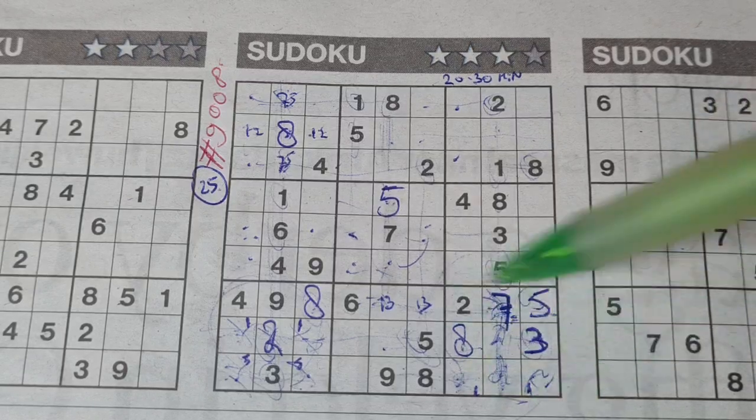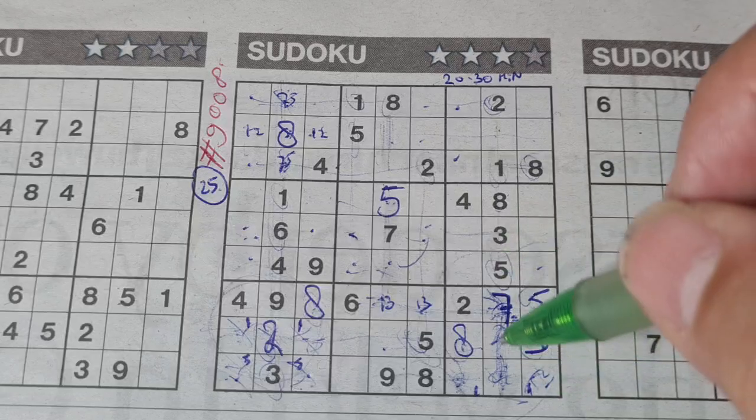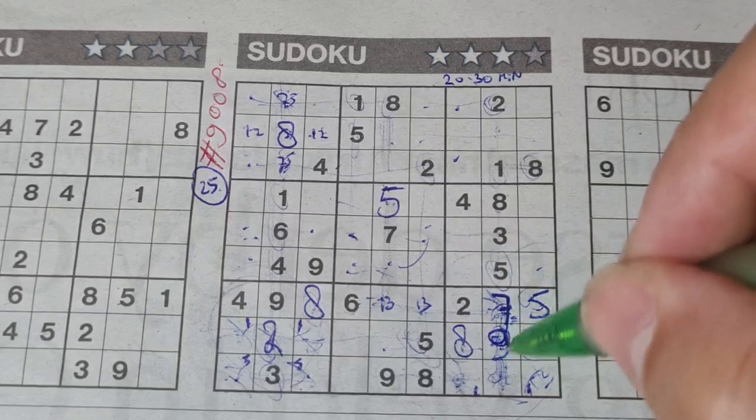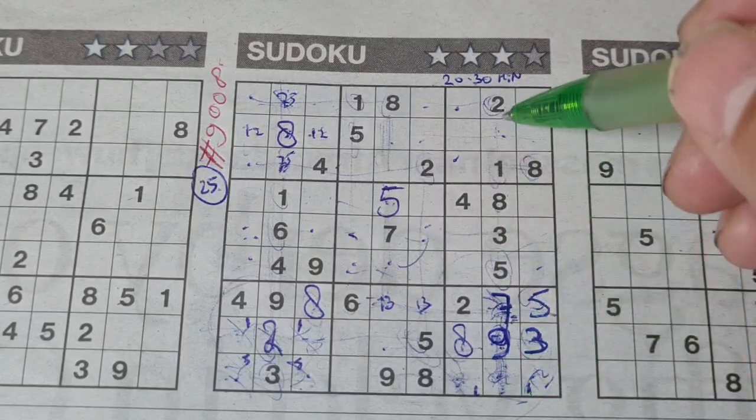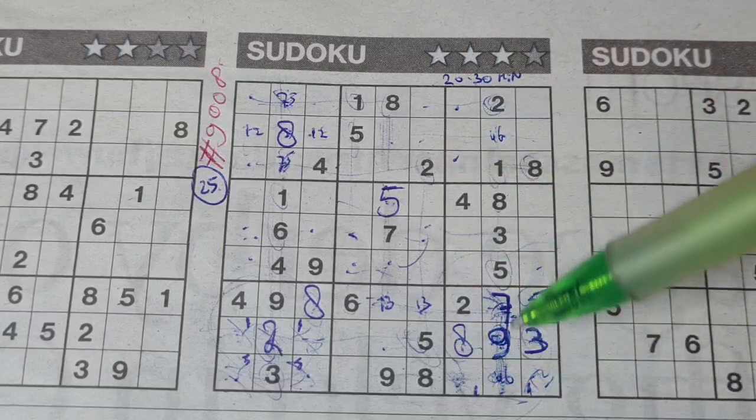4 missing numbers in this big square. One of the missing numbers is 9. We have a 9 in the last row. No 9 in these 3 boxes. So 1 box left for the 9. Should be there. So the 4 and the 6 are left. Let me mark those. 1, 4, and a 6.